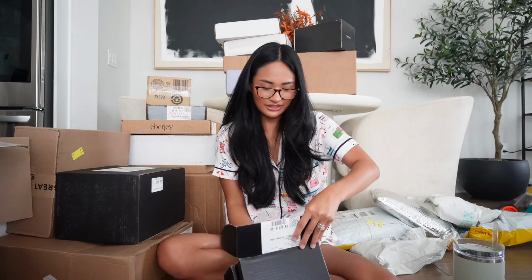Fenty Skin. I got their Pro Filter Foundation. I love this. I rave about this all the time. I also got their Blemish Spot Targeting Gel, which I've seen. You basically use this gel and you put it on your acne and then you put your foundation over it. I was about to go to Sephora and buy that.